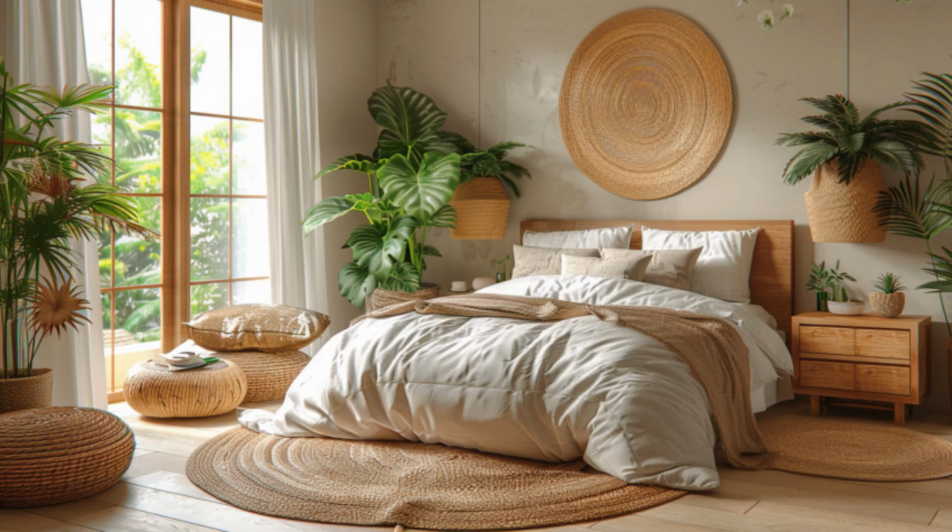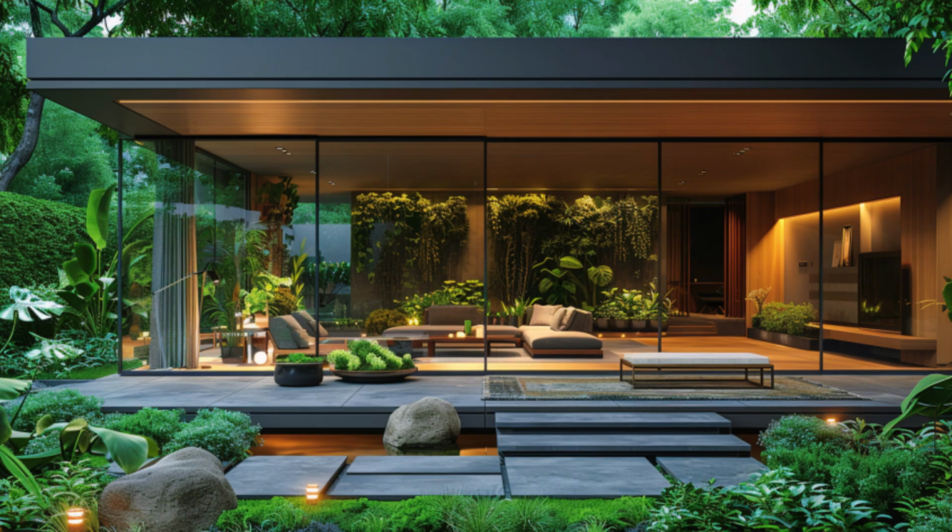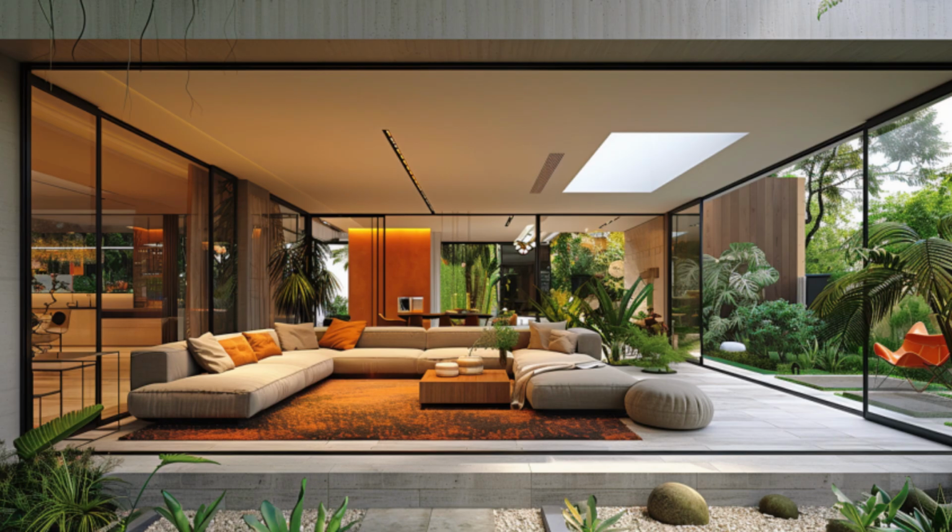A cozy, light-filled bedroom, styled in a natural bohemian aesthetic. Impressionistic style, depicting a bedroom with large windows letting in soft sunlight, casting a warm glow on the scene. Beige, cream, and light brown tones dominate, creating a tranquil and inviting atmosphere. A round woven straw wall hanging, large and prominent, adds a focal point.